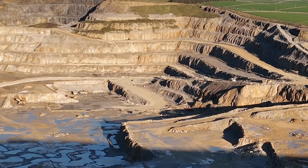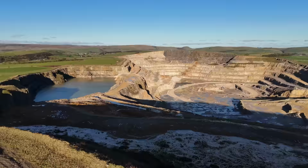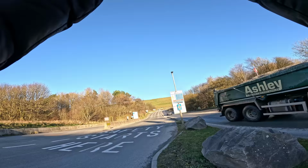But we can't get too close. I don't want to take the drone too far away from me. But I might go over there. I might take the drone up closer to that area soon, but we'll see. This guy looks quite important. A flag on his vehicle.